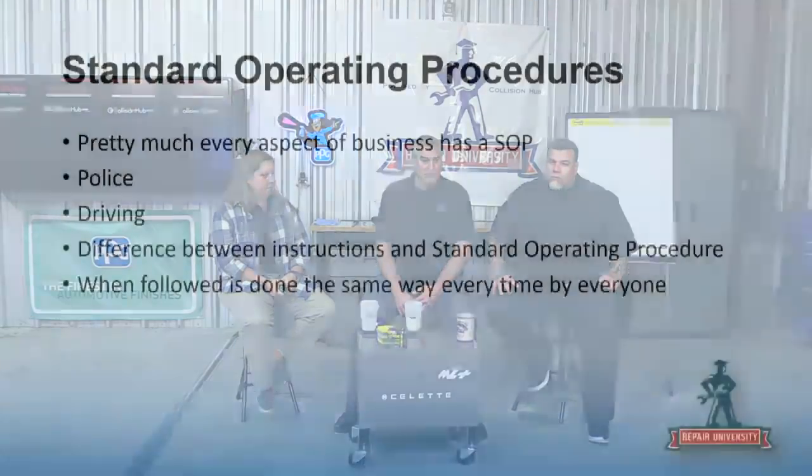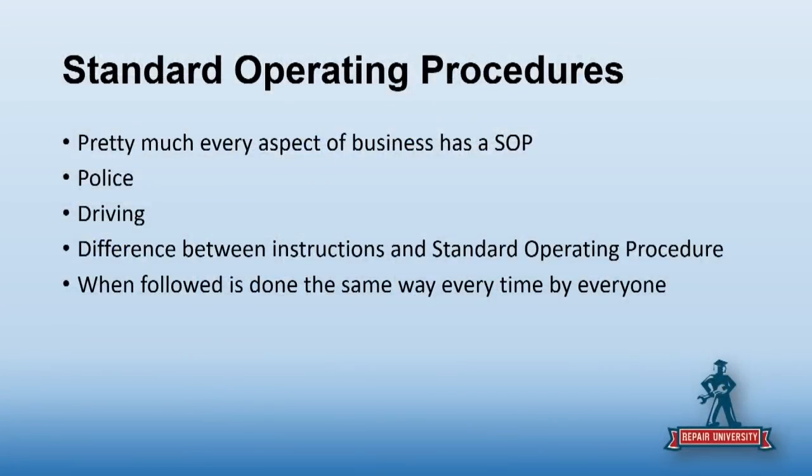Well, it's just a standard operating procedure. It's just how we are going to do business. And every company is going to be a little bit different. But think about it from a police officer standpoint. When you get pulled over and they decide that you have a gun, or something, they start to read you your rights, and that's an SOP.